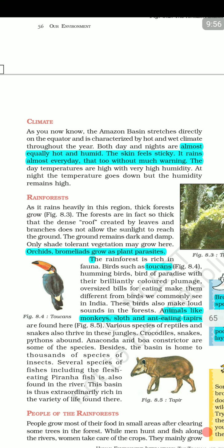The bromeliads have a special curvature of the leaf, causing water to accumulate, where the toads and the frogs lay eggs, right? They also grow on the trees. They can grow on the rocks, right? The bromeliads were used by the Europeans for solving the problem of scurvy.